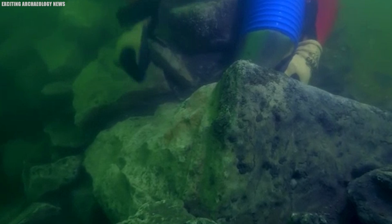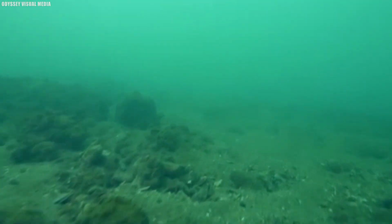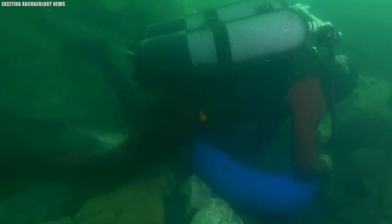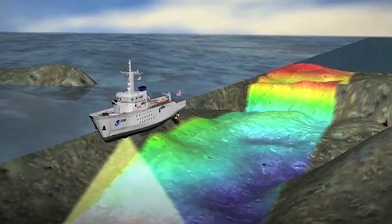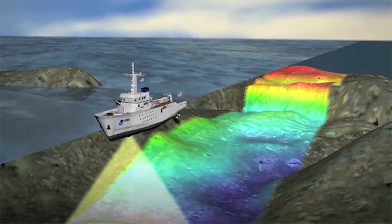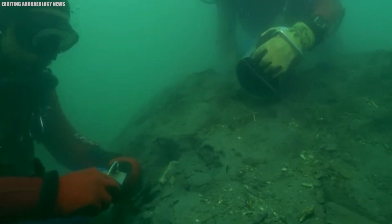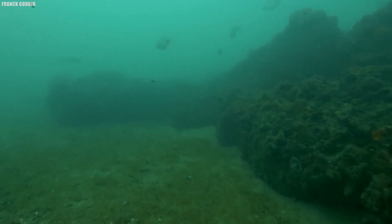The surveys uncovered the shapes of hidden structures and were crucial for mapping potential excavation sites, enhancing their understanding of the underwater landscape and the thickness of sediment layers. To further their exploration, the team utilized sophisticated remote sensing technologies, including multi-beam echo sounders and sub-bottom profilers. These instruments allowed them to create detailed three-dimensional maps of the sea floor, which were vital for planning the excavation process effectively.